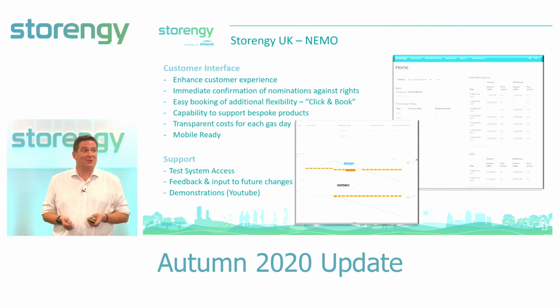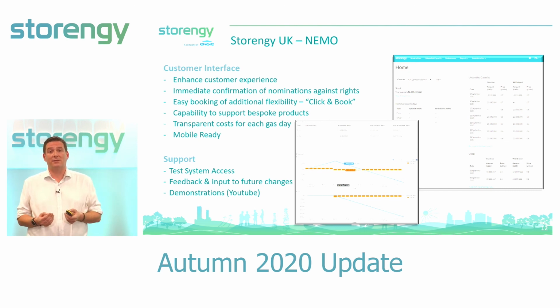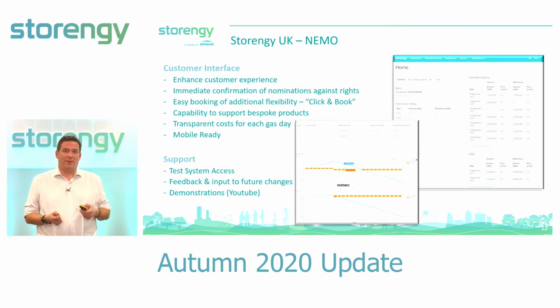Finally, as I mentioned, we'll come on to the customer interface, just to give you a quick overview of what it provides. It's obviously a web-based system. It works on both mobile and web browsers. It allows you immediate confirmation of your nominations. If your nomination doesn't fit within your rights for that day, it will suggest the best you can do. It allows quick booking of additional capacities, and there's reporting in there to allow you to see exactly how much you are spending on any given day.